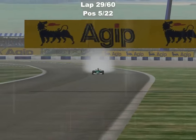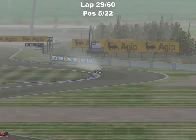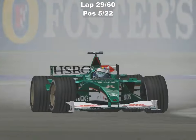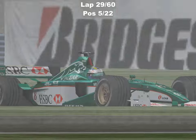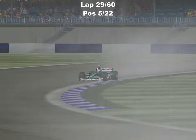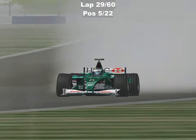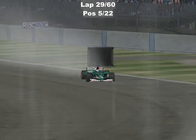So as a rundown of the current race order, we have Schumacher, Ferrari, Coulthard, McLaren, Barrichello, Ferrari, Frentzen, Jordan, Mendoza, Jaguar, Villeneuve, BAR, that's your top 6, Fisichella, Benetton, Hakkinen, McLaren, Trulli, Jordan, and Schumacher, Williams, as your top 10.